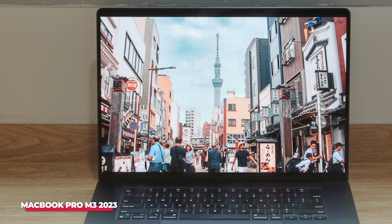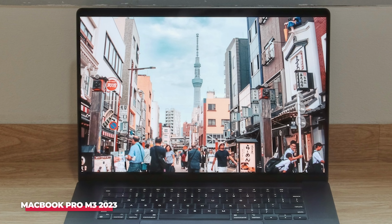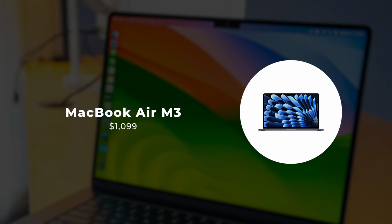In terms of battery life, our tests surpassed Apple's estimates, with the 14-inch model lasting 24.5 hours and the 16-inch Pro extending beyond that by an additional 20 minutes. Number 2. MacBook Air M3.